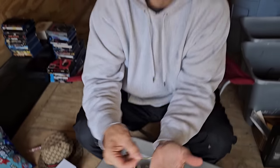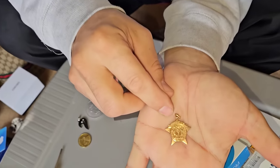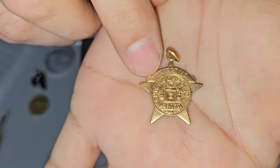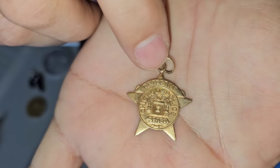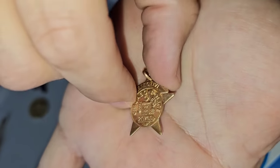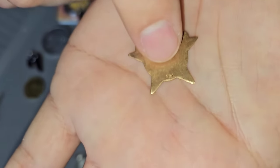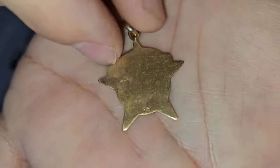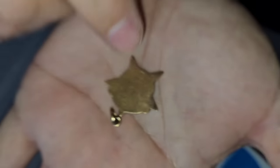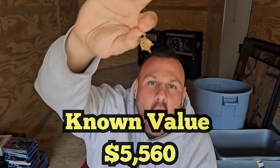But maybe, quite potentially, the coolest thing after a fine-tooth sort. Look at that. Chicago Police. It says detective. It was a detective. Two detectives. Number was 207. And in the back, right here, that says... It's upside down, but it says... turn it this way. 14K. 14 karat gold!